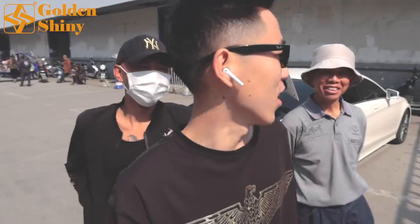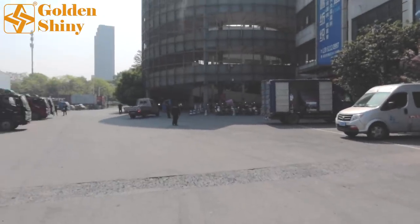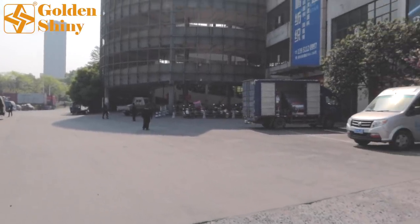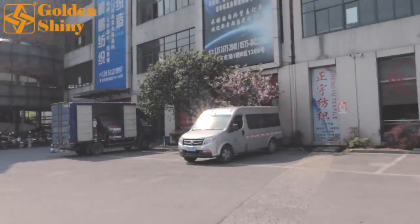This is my machine guy, and every time he does a lot of work for me. And this is my truck guy, pretty good, organizes everything. So we're just waiting here for the suppliers to come one by one, and I have to come 1 day earlier to visit every supplier first, to make sure they deliver on time.